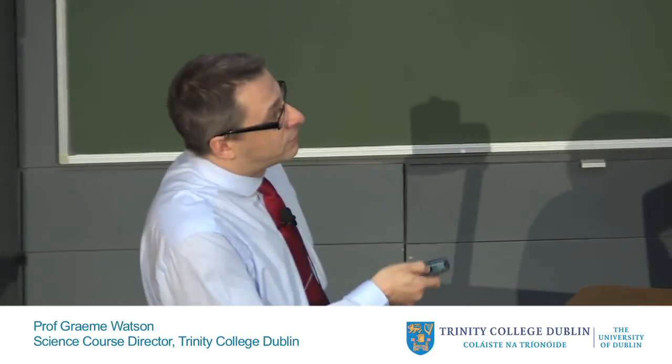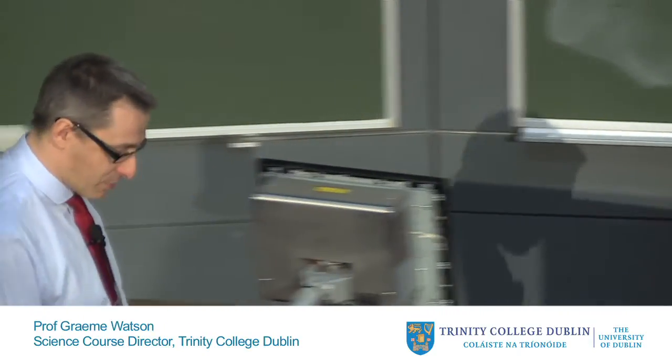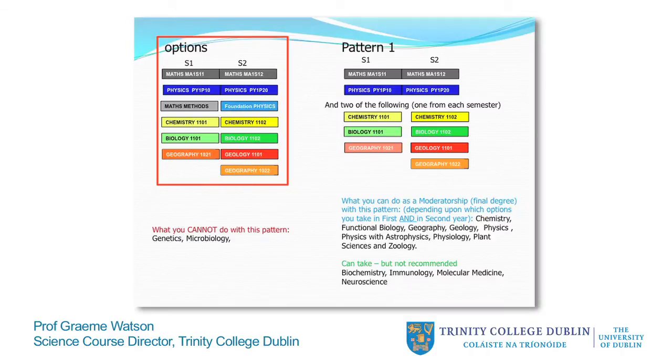We then have a number of weeks where all the staff get to mark all of the exams and come up with the final results for the students. So that's the structure. We have two semesters of teaching, and the modules are either within one semester or the other. If we look at that in terms of the science course, here are all the modules now put within semester one and semester two.